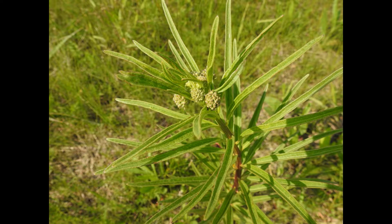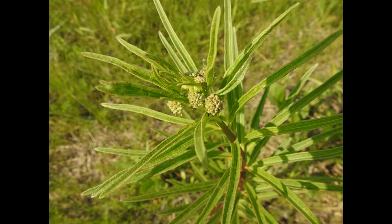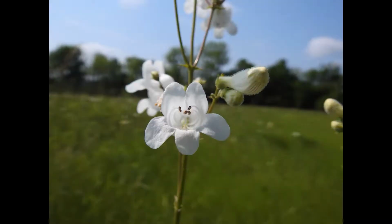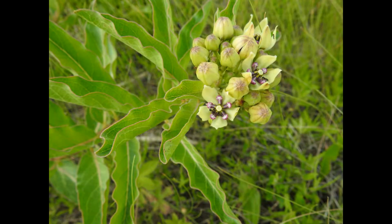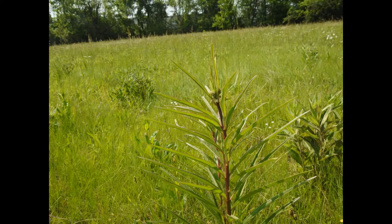And here is a milkweed. Yes, this is tall green prairie milkweed. Green prairie milkweed. It's Hertella, I believe. Asclepias hirtella. And here's the, what do we call them? White thing there? Oh, white thing. Penstemon? Penstemon, yeah. And here's some more milkweed. This is Asclepias viridis. Right.